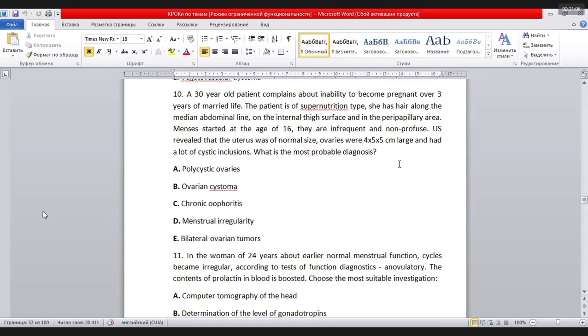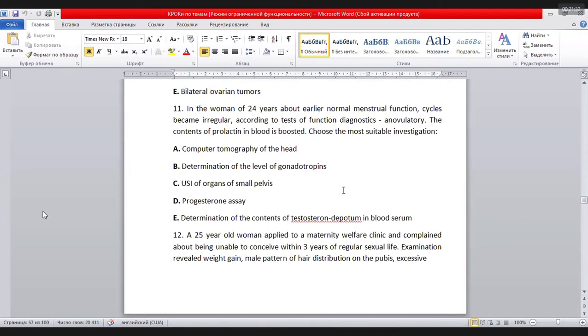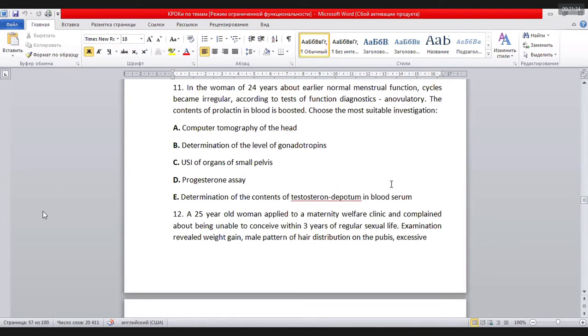This is polycystic ovary because ultrasound reveals that in the ovary there are many follicles, a lot of cystic follicles. Yes, pay attention. Menarche may be late. At 16 was her menarche. Yes, supernutrition. Do you remember I told you obesity? And of course, there are no pregnancies at all. They can give you different cases, but usually, as experience shows, students recognize this polycystic ovarian syndrome or Stein-Leventhal.